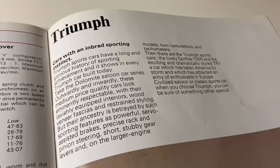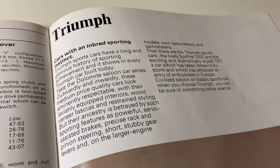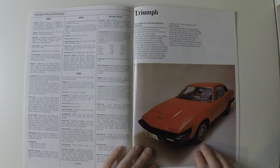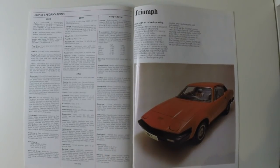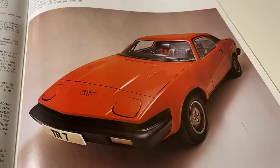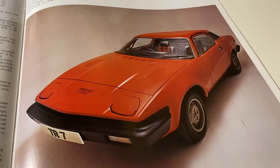While Rover took the large executive market, Triumph would take the small executive, something that Rover had never done, and the sports car market. Triumph were well established here with the TR range, though in the late 60s Rover had looked to join in with the P6BS, a mid-engine rear-drive V8 powered sports car based on the P6. Inevitably, that was cancelled almost immediately, and Triumph were allowed to do whatever they pleased with the sports cars.